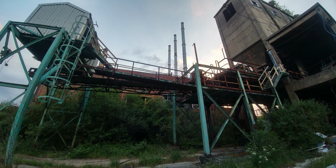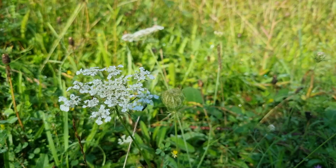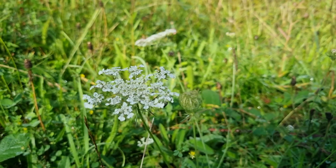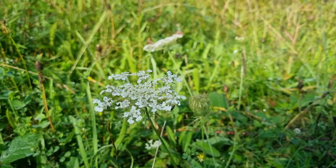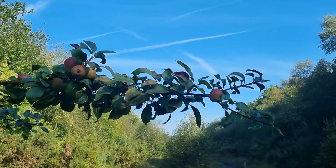The main cokeworks site is actually situated further down the line, but it's closed and there's no public access allowed. I was lucky enough, or shall I say cheeky enough, a few years ago to sneak in and take a look around. It's a really fascinating, amazing place. I'd love to go back and do another video focusing properly on exploring the cokeworks, so I might try and sneak in another time.